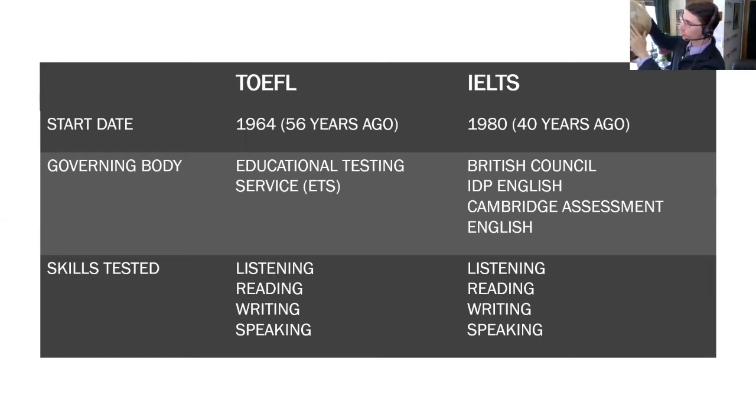Many Asian students are interested in taking the IELTS exam. Why? Well, you have Australia and New Zealand down here. So that's not the American sphere. That's more of the UK sphere historically. Okay. So the older one, which started it all, was the TOEFL. It was in 1964. The IELTS came later.